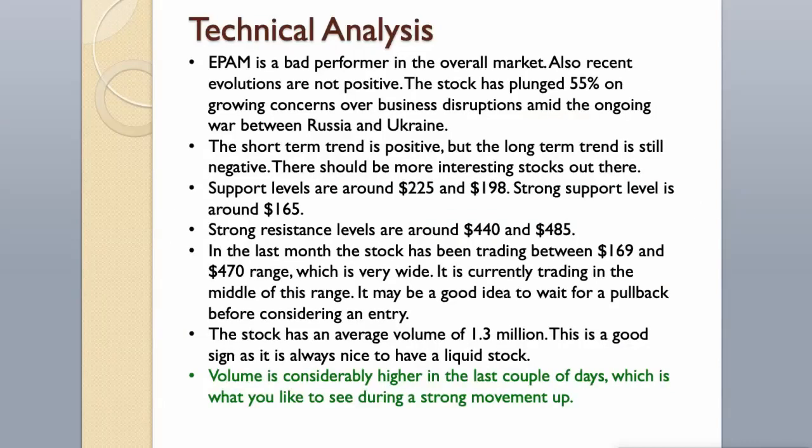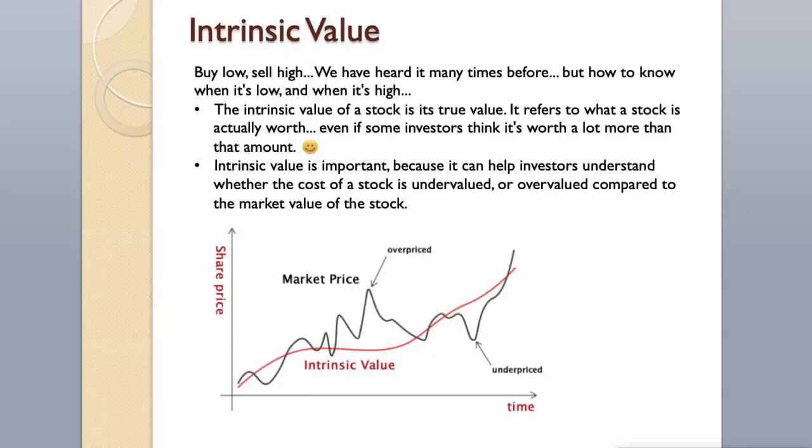The stock has an average volume of 1.3 million. This is a good sign as it is always nice to have a liquid stock. Volume is considerably higher in the last couple of days, which is what you like to see during a strong movement up.